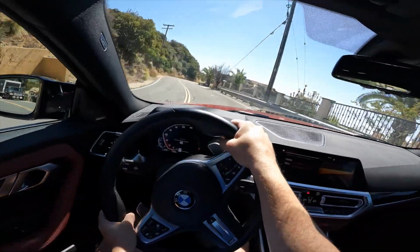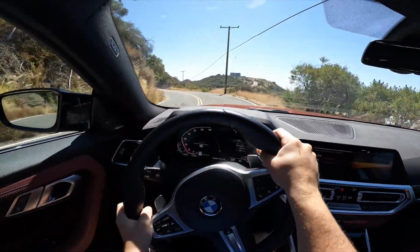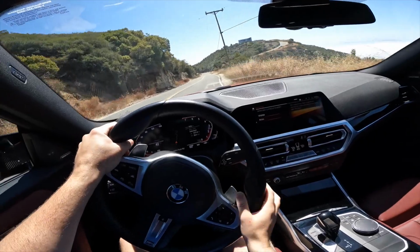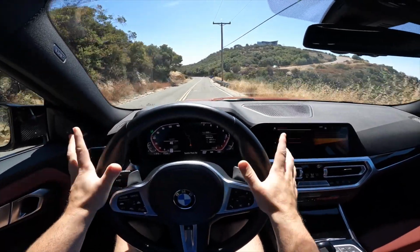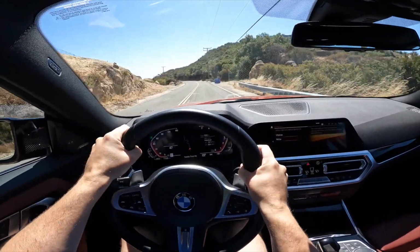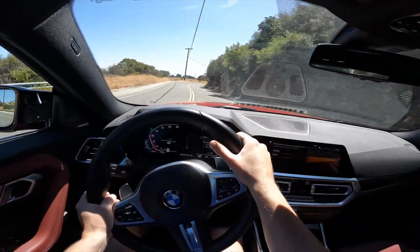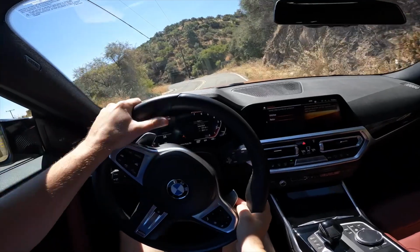Easily one of my favorite parts about any BMW, but this car as well, is the steering wheel. It feels so good in your hands, and I don't know what type of leather BMW uses on the steering wheel, but it almost gives this tactile, sticky feel to it. You don't even need gloves, and it feels like your hands are glued to the wheel, but not in a weird way where there's weird sticky residue. It's just the natural leather feels so good in your hands.